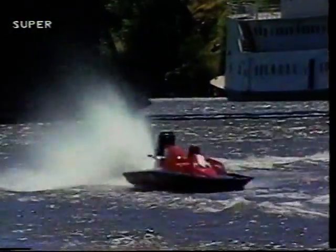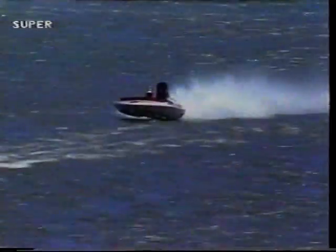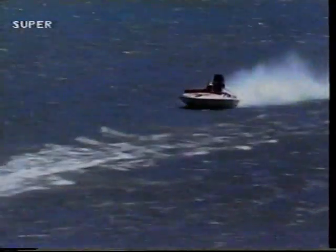That's a Mercury-powered STV, Sommerford Tunnel V. And you can see when he comes off this corner why they call it tunnel. You can see daylight underneath that boat. There's a V in the center, and then there are air compartments on the outsides that cause those noses to help lift them up.